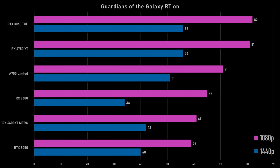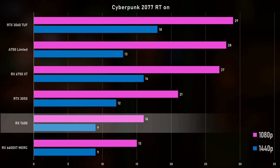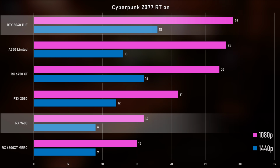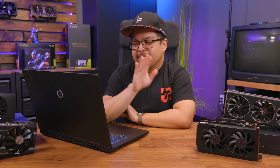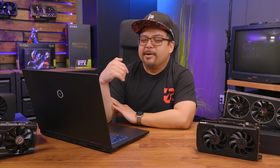And last but not least, the good old Cyberpunk 2077 Ray Tracing Ultra preset. The 3060 TUF takes the top score in this one with 29 FPS at 1080p. Again, as usual, these numbers are with no upscaling tech enabled, so no XeSS, no DLSS, no FSR for all of these cards. Just raw, render me all the pixels, and then we'll worry about the performance later on.